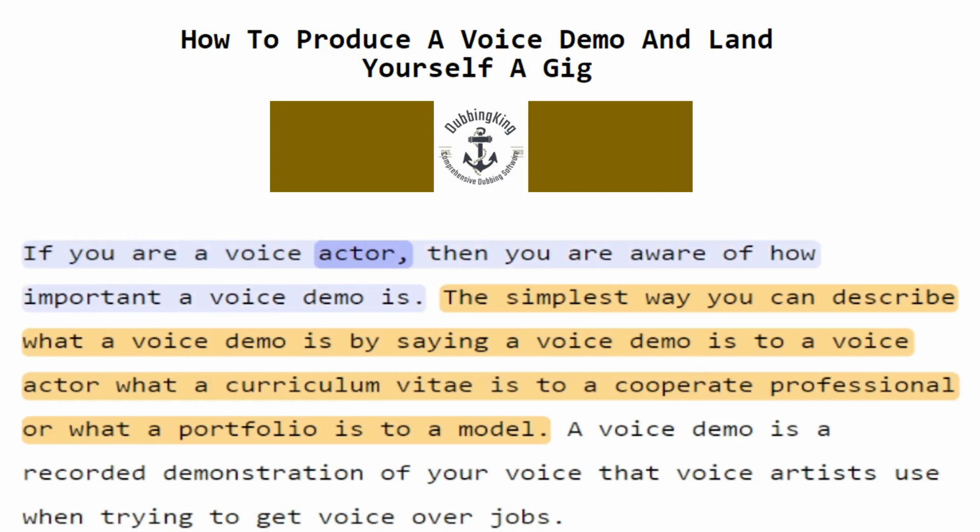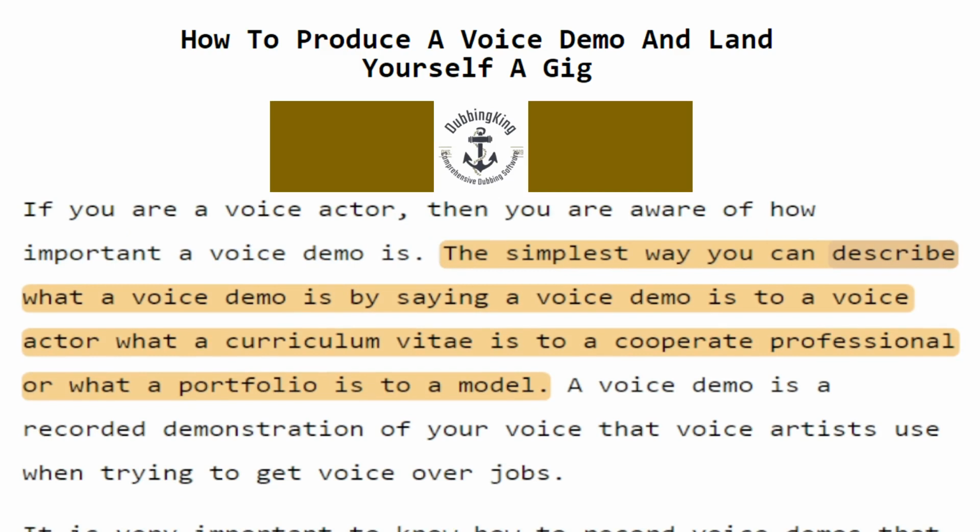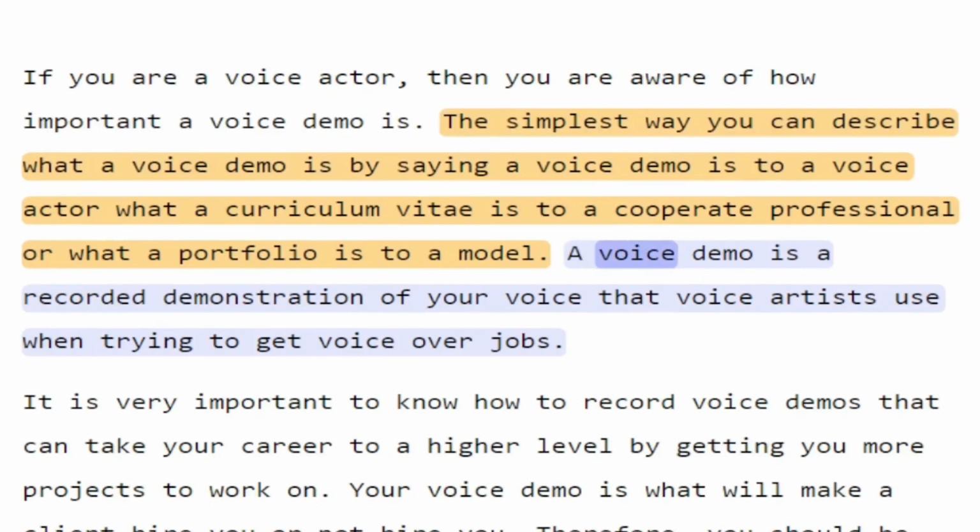If you are a voice actor, then you are aware of how important a voice demo is. The simplest way you can describe what a voice demo is, is by saying a voice demo is to a voice actor what a curriculum vitae is to a corporate professional or what a portfolio is to a model. A voice demo is a recorded demonstration of your voice that voice artists use when trying to get voiceover jobs.